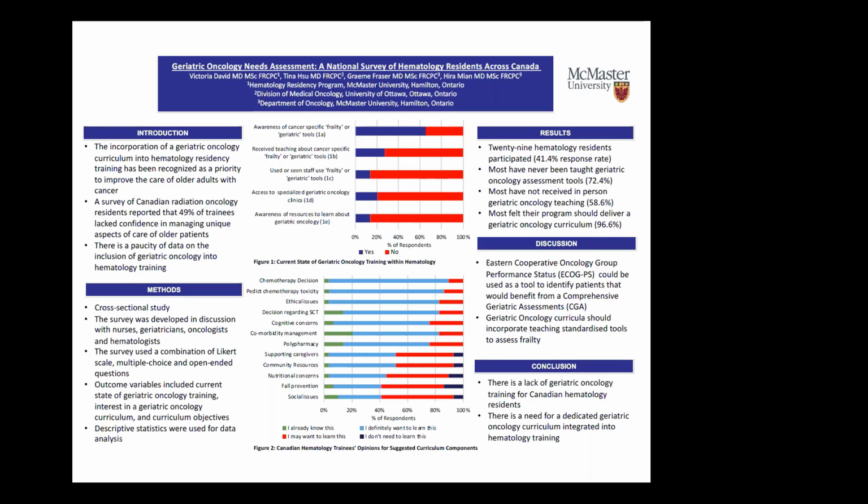So moving forward with these results, what can we take away? I mentioned 2 of the more commonly cited tools were the IMWG myeloma tool and the CLL-CIRS tool. But there are in fact a lot of frailty tools that do exist for other hematologic malignancies such as myelodysplastic syndrome, but trainees weren't aware of them. And it's unclear why they're not aware of all these different tools.